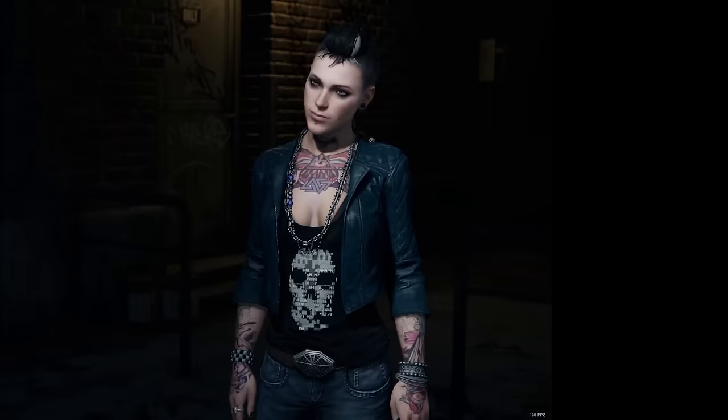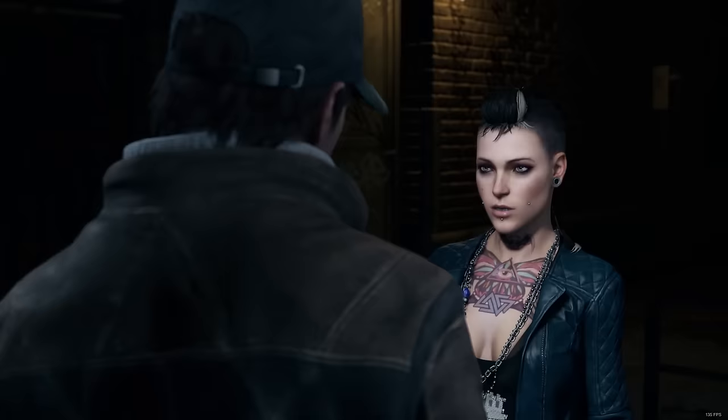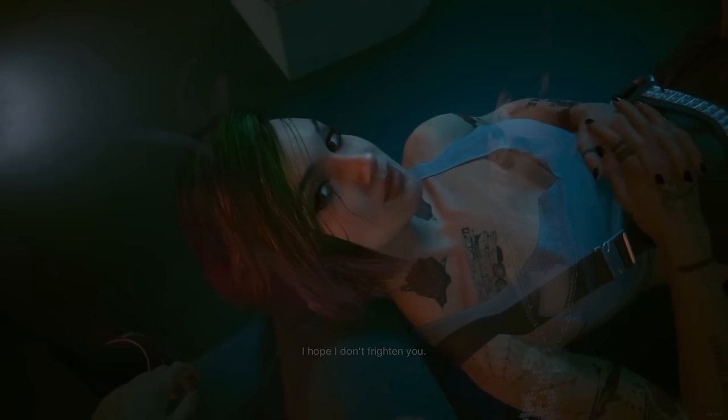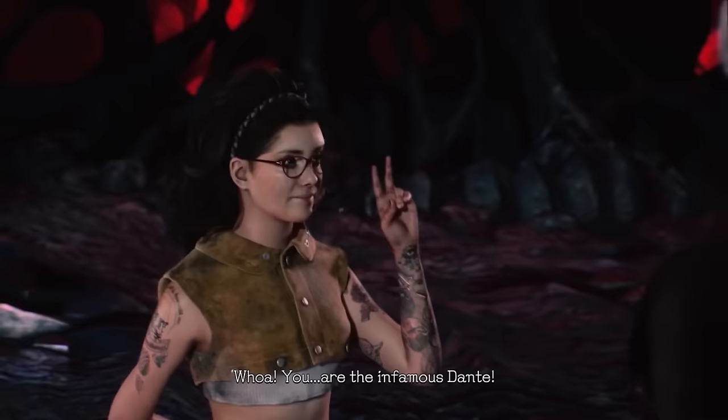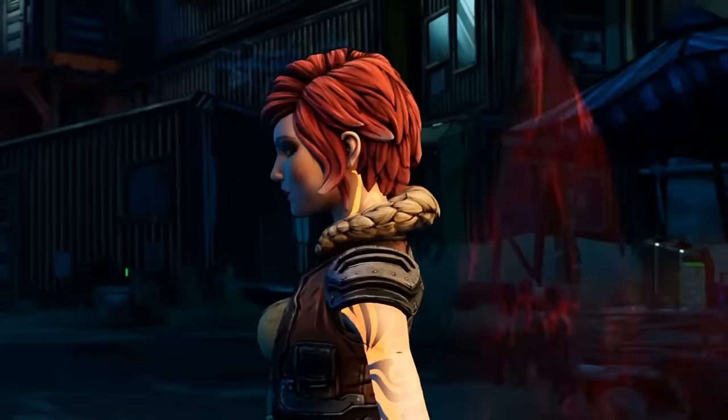God damn. Looks like our bad boy is actually a bad girl. And she's quite easy on the eyes, too. I have a soft spot for girls covered in ink. Like Judy from Cyberpunk 2077, Nico from Devil May Cry 5, and of course Jack from Mass Effect, and a couple of the sirens that show up in Borderlands.